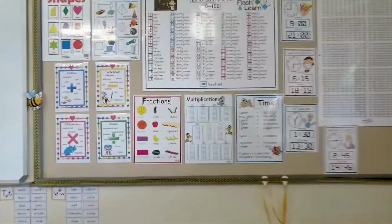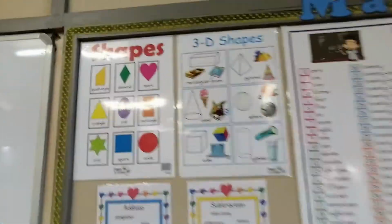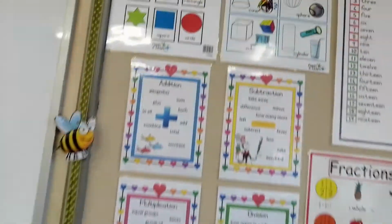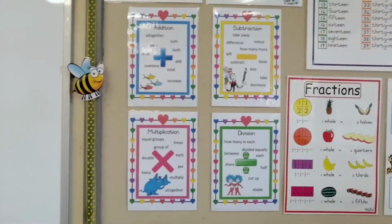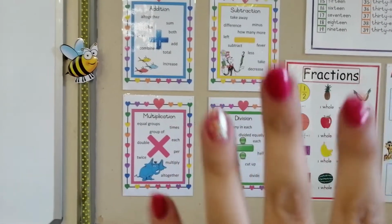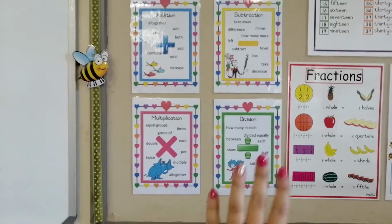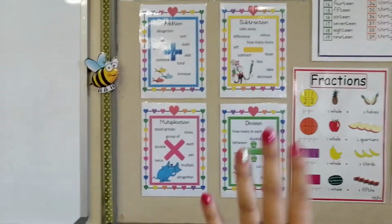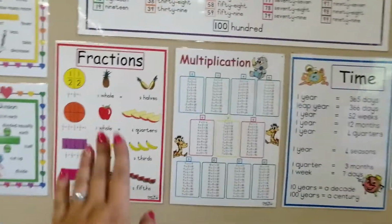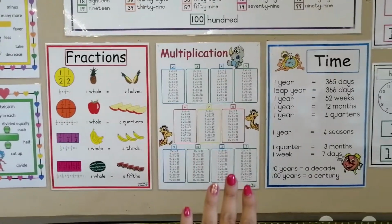So some of the things that they do struggle with is naming of 3D shapes. They're really terrible at that. These posters I made myself when it was my Dr. Zeus kind of theme, and I just haven't changed it yet, but I thought that it will still work because they really use these when they do word sums. They really struggle with fractions and with multiplication.